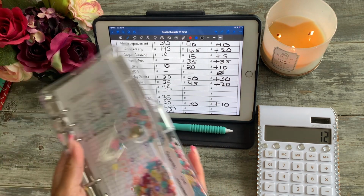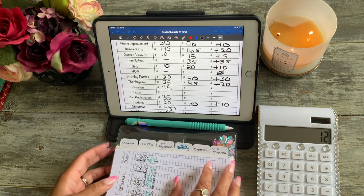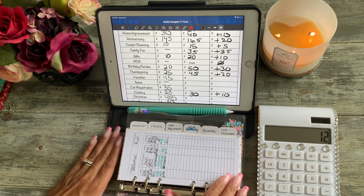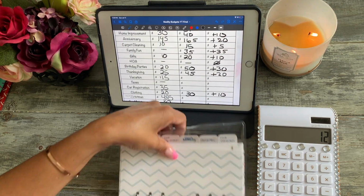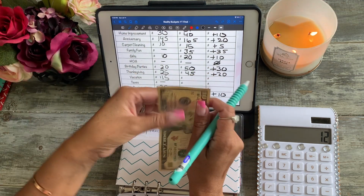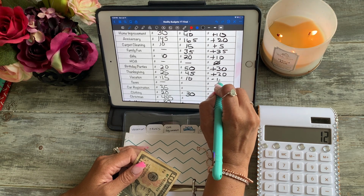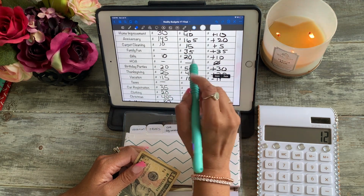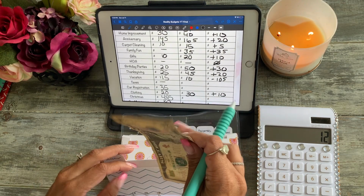All right, so now we're gonna get into this yearly funds binder. And we're gonna start with, I'm hoping you guys could see this. I think you can. Okay, so we're gonna start with vacation. Vacation has, we did go on, I would say 2 vacations during June, or at least with June's budget. So we have $10 left there. $10, so that's a negative 105. Yep. All right, well, we'll beat this up soon.